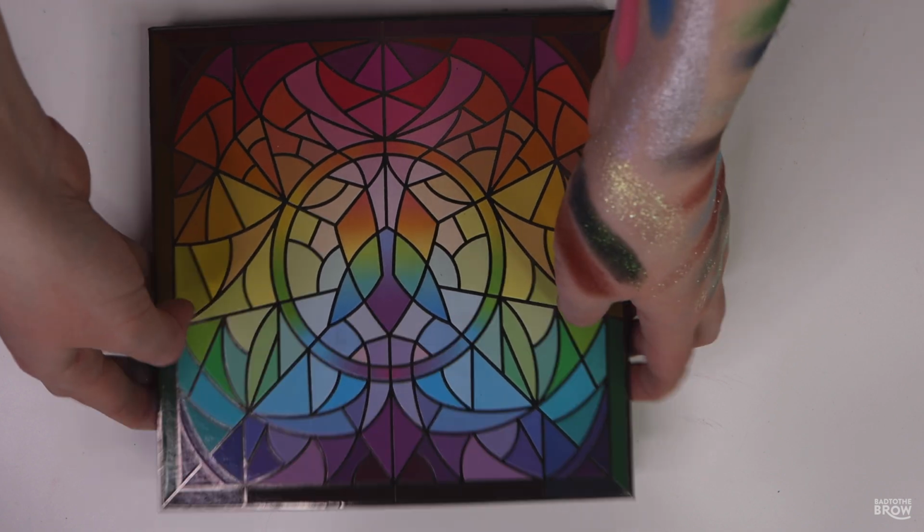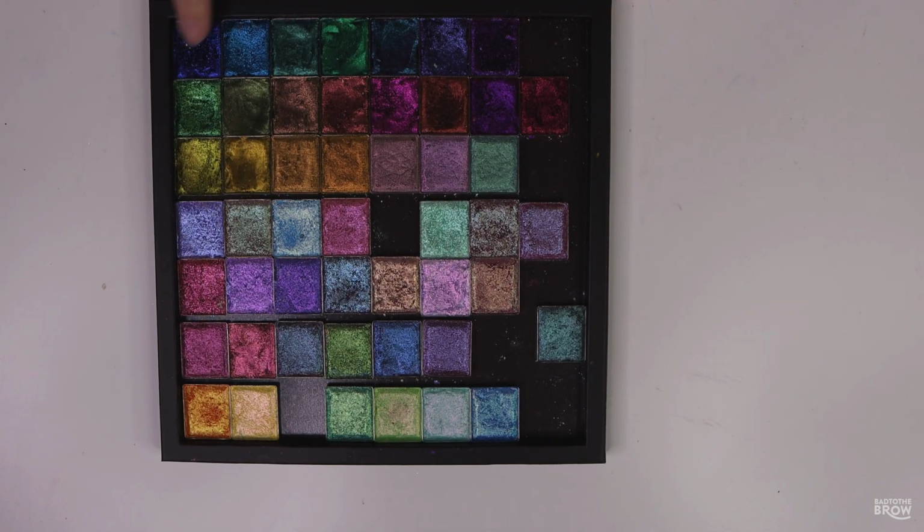All right, we are almost done. Here are some of my Cleona Multichromes. These are the stained glass collection.